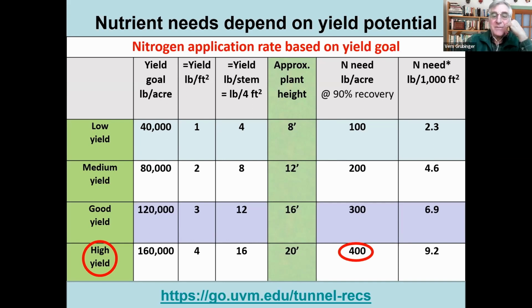And then we did some calculations, how much nitrogen if you apply, kind of assuming the plant's going to get 90% of it in the tunnel. And this is where we get into, oh my gosh, that's a lot. You have to put on 9 pounds of nitrogen per 1,000 square feet. And then you just get into arithmetic.